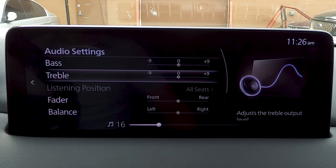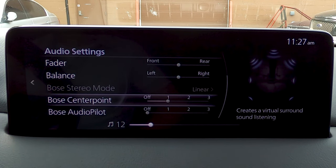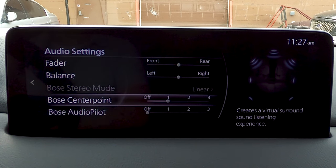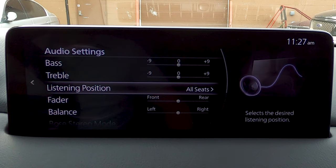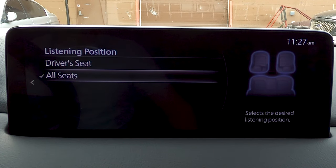Outside of that, you have adjustments for front, rear, left, right, fader, and balance. You'll see there's a listening position adjustment that's grayed out right now, and that's because we currently have Bose Centerpoint on, which creates a virtual surround sound listening experience. If we were to turn that off, then you could go up here and change your listening position to focus either on all seats or just the driver's seat.